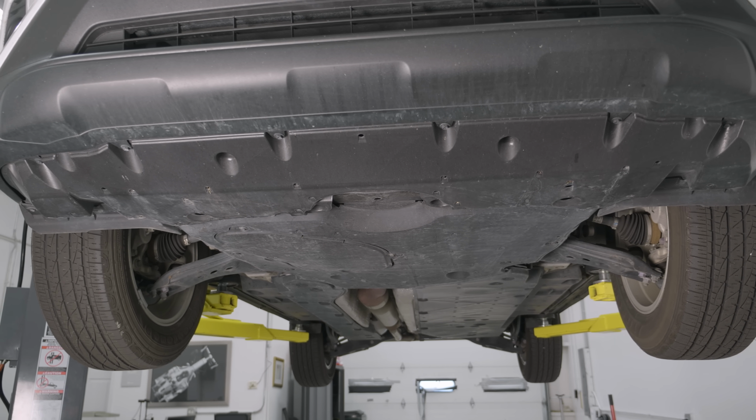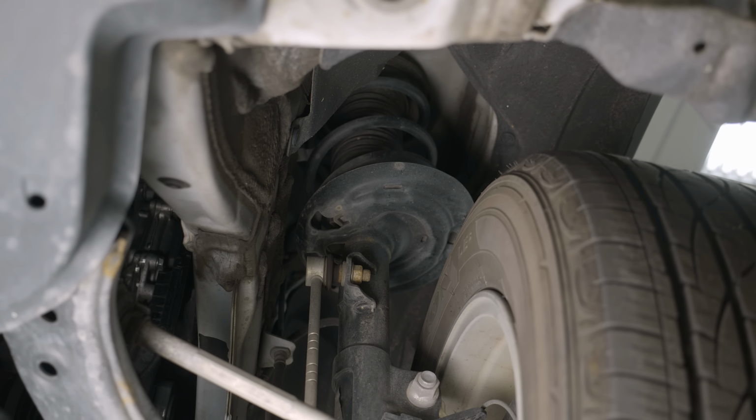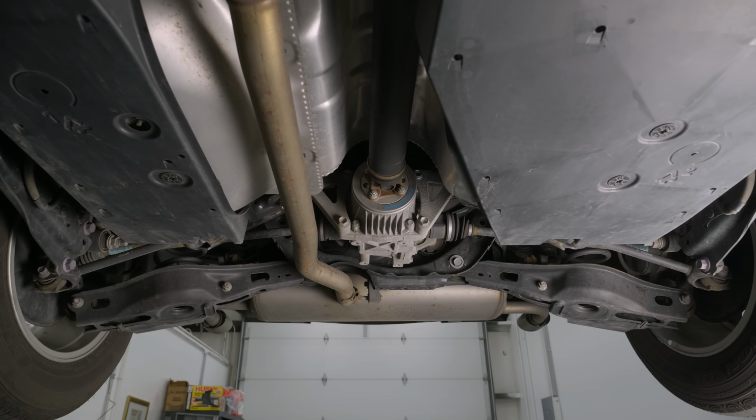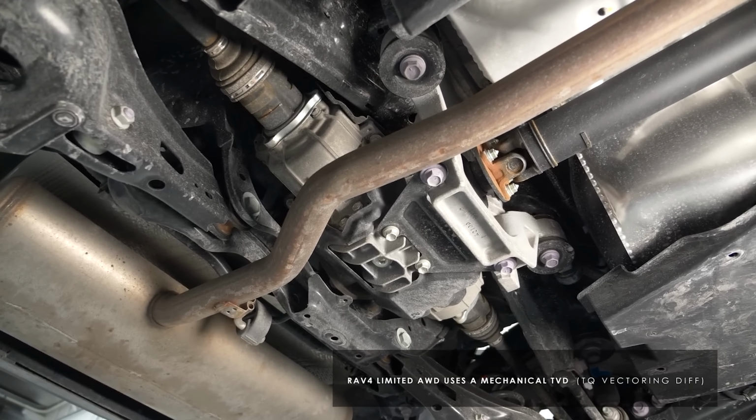Yep. Let's start with this guy. This is the bread and butter. This is the XLE with some options, and it has the naturally aspirated 2.4 liter with the on-demand all-wheel drive system. If you go to the Limited or the Adventure, you get a TRD or the TRD Pro variant.